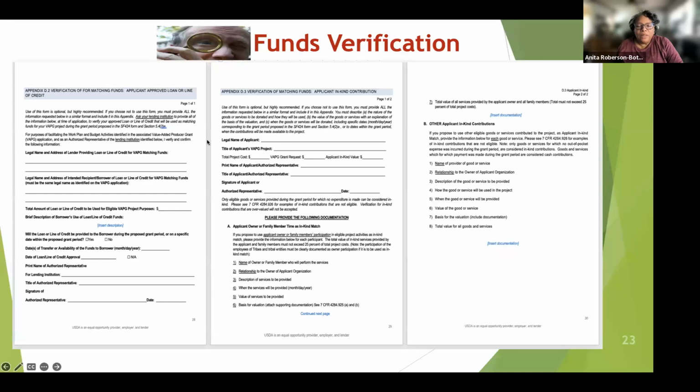This is the funds verification form that would be enclosed in the packet within the toolkit, the application toolkit, to verify the funds are available. If you can note, this is from either a lender, your bank, or the legal donor, verifying that they're going to provide the documentation to prove for in-kind contributions or donations of raw materials or supplies or services.